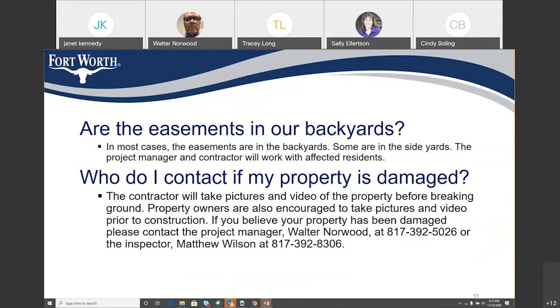If there is property that's damaged, as I said, we'll repair it. You can contact me or the inspector. My number is shown here, 392-5026, or Matthew Wilson, 392-8306.